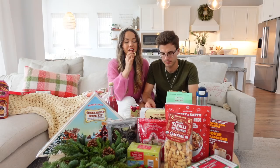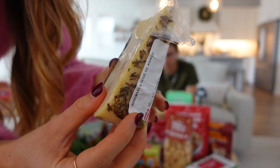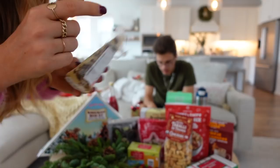Oh, I love that. Let me give you a close up because you can see the little pieces of rosemary in it. Yum. I love how Asiago tastes similar to Parmesan, but look at all that at the bottom. Yum, yum, yum. You like it?